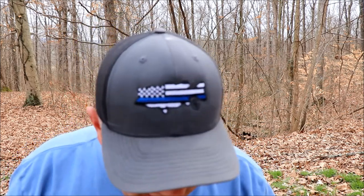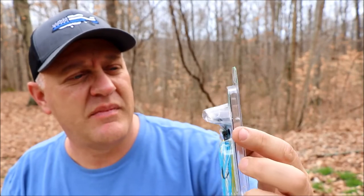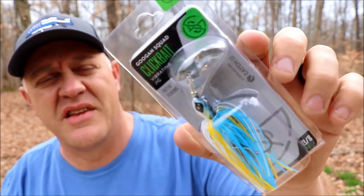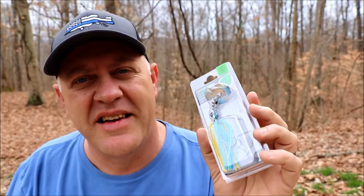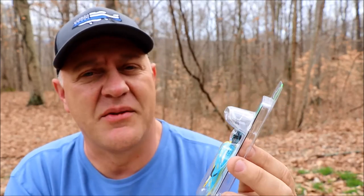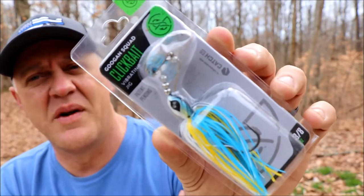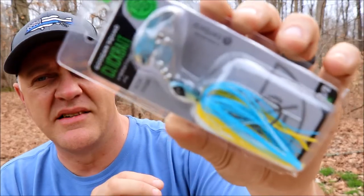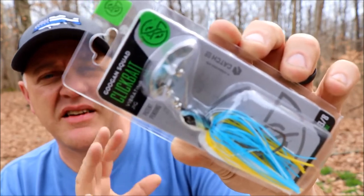Then, last but definitely not least, the Guggen Squad clickbait. Now this is Guggen Squad's take on a chatterbait, but it has a little more vibrating action than your normal chatterbait. Now, I've had trouble in the past fishing a chatterbait, but here recently, last season actually, I started catching fish with a chatterbait and I've grown to love it. It's like a combination of a crankbait, a spinner, and a swim bait. So I'm really looking forward to pitching this, probably with a white saucy swimmer trailer on there. We'll just give it a little extra vibration and brightness.